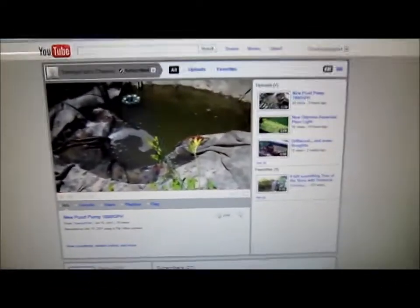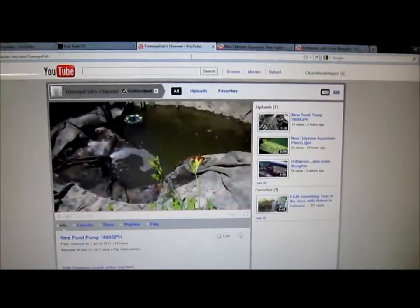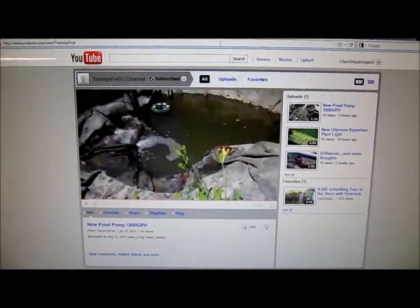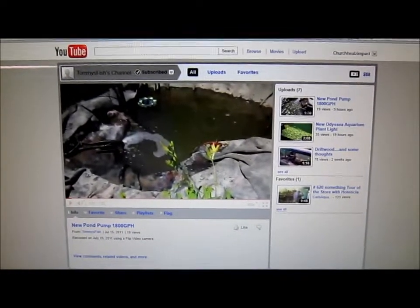And the one thing I like about Tommy, one, is his enthusiasm. He's really enthusiastic about the hobby, and he's fairly young, and he's new at it. So he's not a genius by any means when it comes to ponds or planted tanks, etc., etc. And I think that's refreshing.